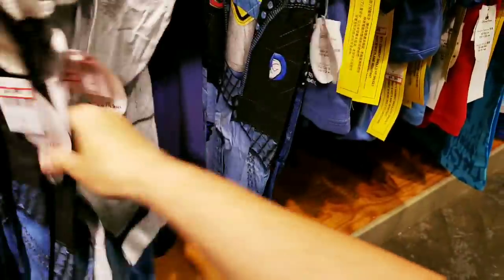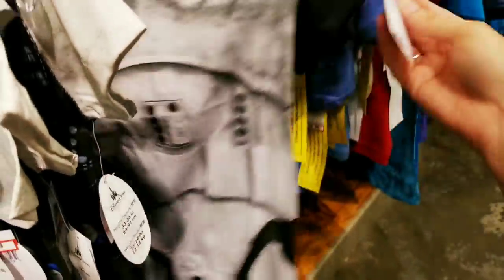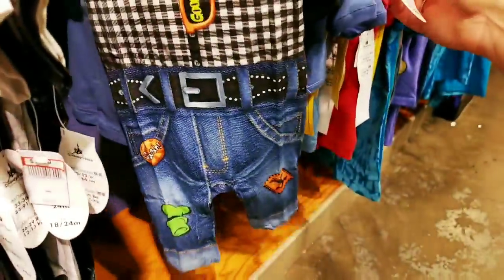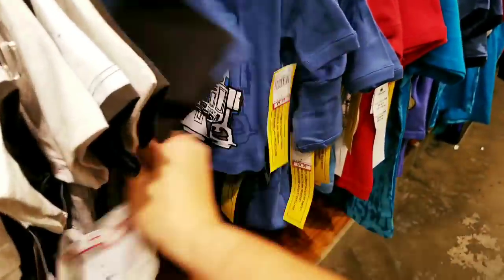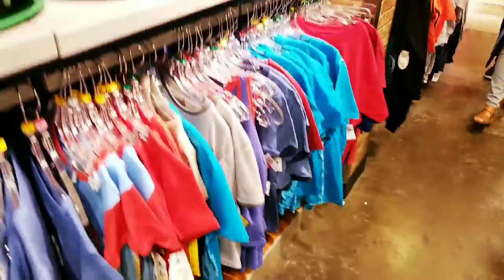I have not seen that one either. Oh my gosh, and it comes with a hat. Wait a minute, that's different. That one's $9.99, that's a Stormtrooper. Does that one come with a hat too? No, it doesn't, Donald. Oh look, they have a Goofy one. Oh my gosh, $4.99, that is so cute. I wish they had these a little bit bigger. I can't find the perfect size for my son. He's like a 7.